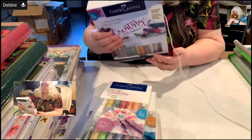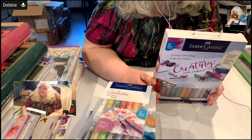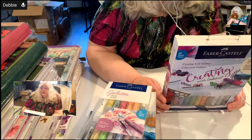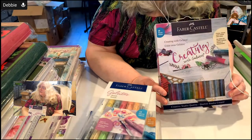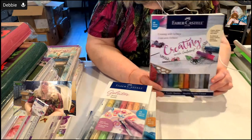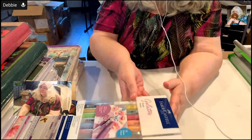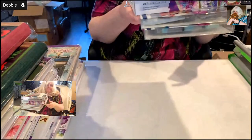This is the Creative Studio. It has 10 gelatos, a stencil, one of those deluxe water brushes. It has project ideas. It has some training in here. It has just all kinds of things. And if you're really interested in playing with gelatos and kind of want some instruction to go along with it, this is a great set for that. So gelatos, we have beautiful, beautiful collections of gelatos available for your perusal. They're so bright and colorful. They're fun to show and fun to just look at.